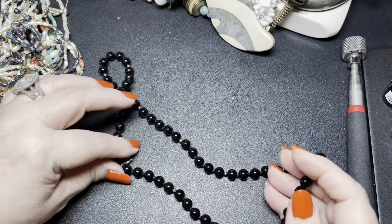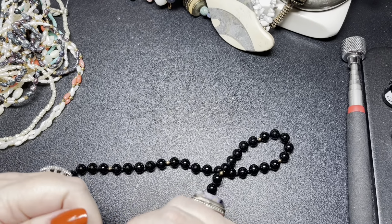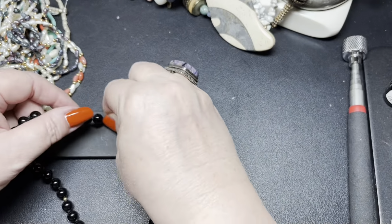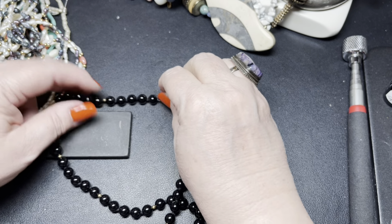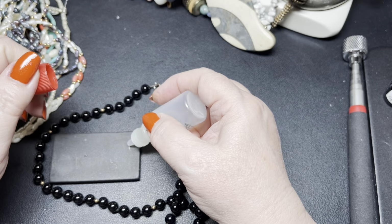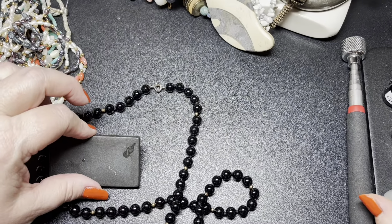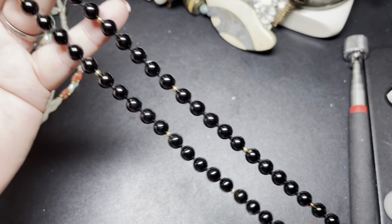Now this is really nice. I don't see any name, but why not test it? We've been testing things all night. It didn't disappear, but it didn't turn blue. So this is Onyx. Isn't that nice?